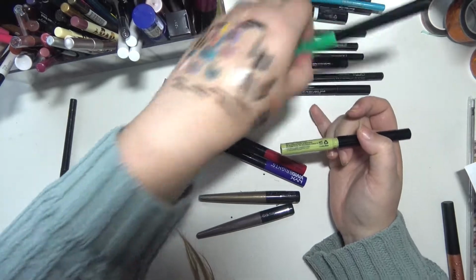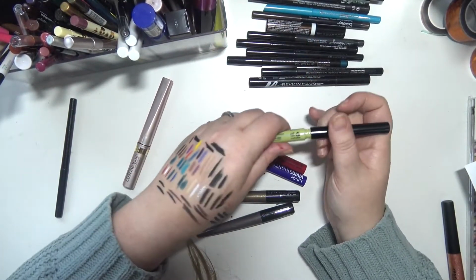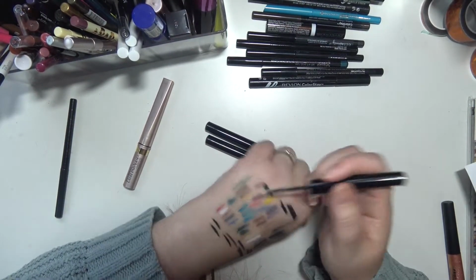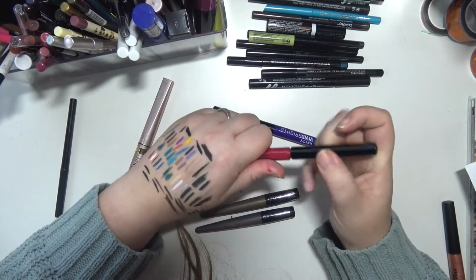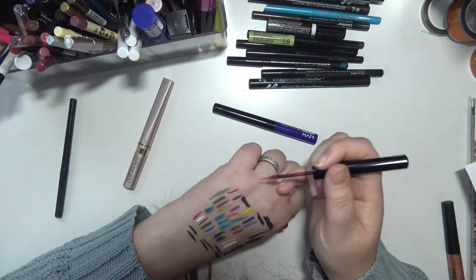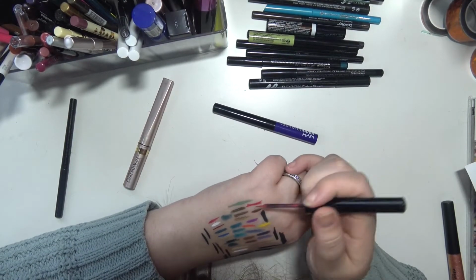Oh, did I even tell you what this was? This is the NYX Vivid Brights in Vivid Envy. And this one is in Vivid Escape. I think it's gonna be the same problem. Oh, that one's completely dried out. This one is in Vivid Fire. That one is not as dry.